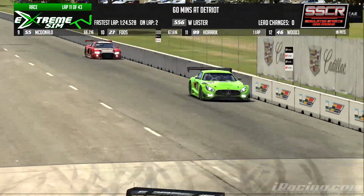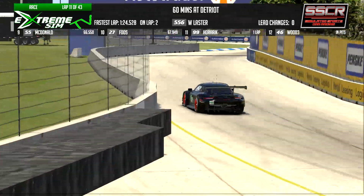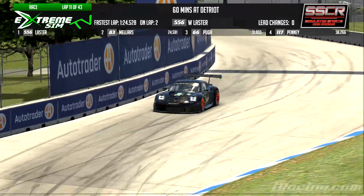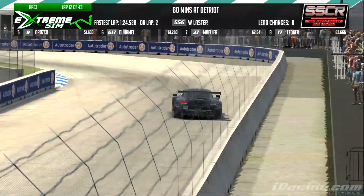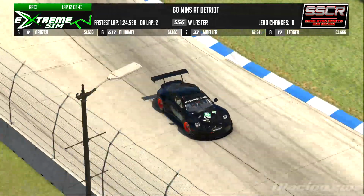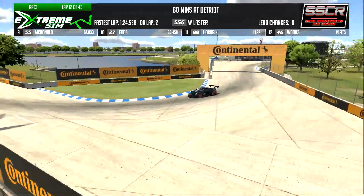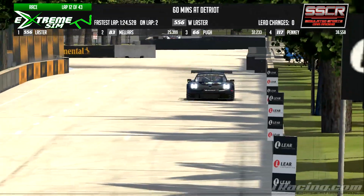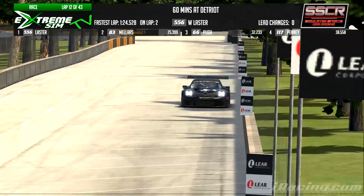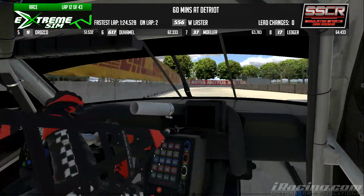Meanwhile, your leader right now in GTLM, that's going to be James leading the way. Nice smooth run for him. Let's go on aboard from James's point of view.